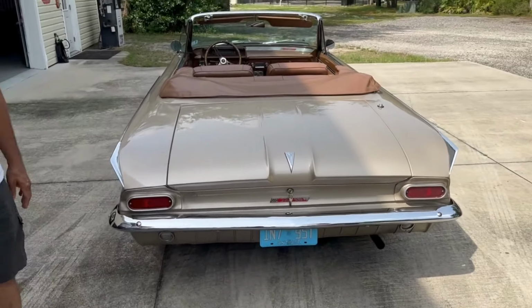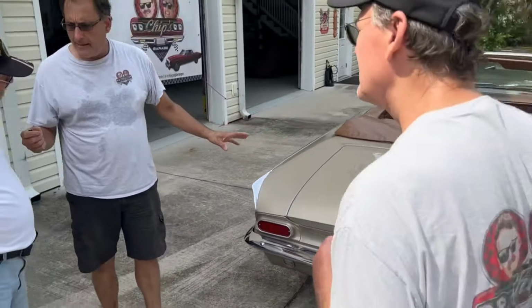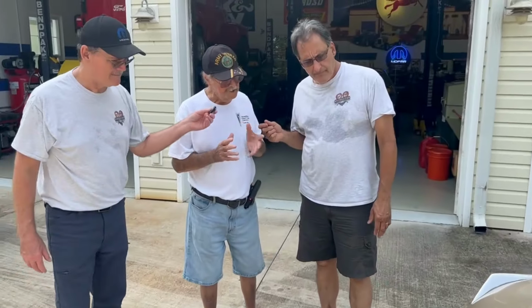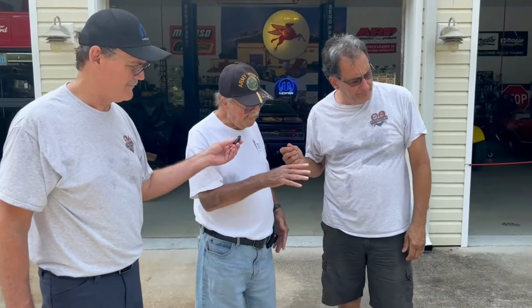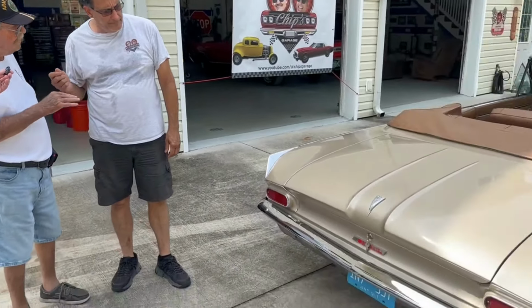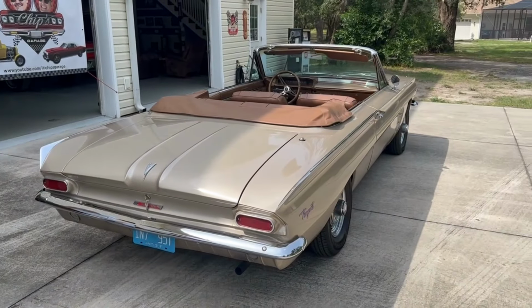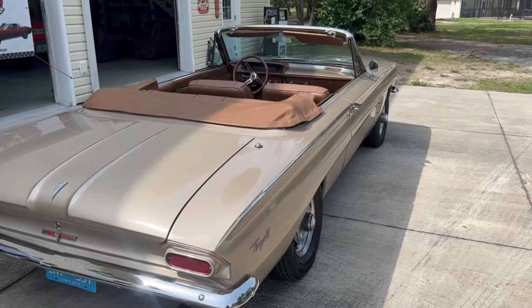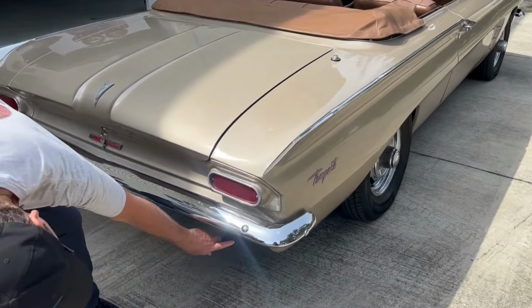Now, you said the difference in the cars. Remember, you were talking about Pontiac and Buick, and what were the same? Basically, the center of the body was the same on the Olds and the Buick. The back end was different and the front clip, but two of them had the same door. You could interchange the doors.